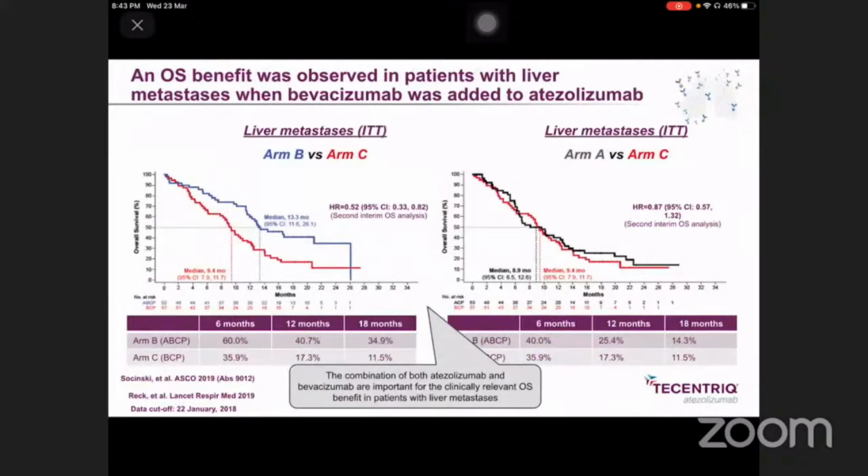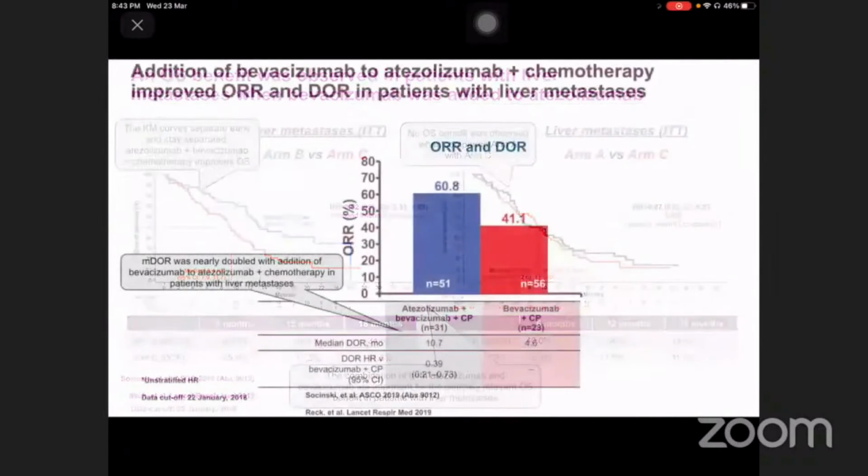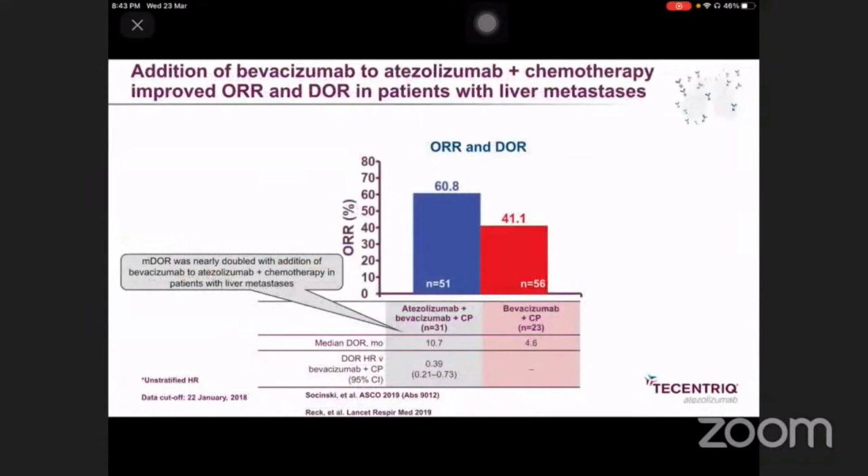Now again, OS in patients with liver metastasis, getting a median OS of around 13.3 months compared to only 9.4 months, which is again statistically significant. And at the end of 18 months, again, it's around 34.9% versus 11.5%. So talking about the response in patients with liver mets, 60.8% versus 41%, and the median duration of response is 10.7 months when atezo is added to Bev plus chemo.